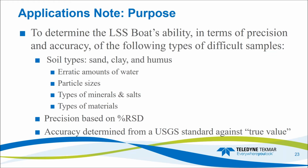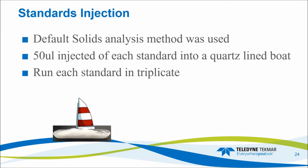And then we ran them in triplicates to determine the precision of the LSS Boat. And then we wanted to verify the accuracy of the LSS Boat, so we were able to obtain a USGS standard, which is United States Geological Survey standard, which had a value that it's supposed to be at, so we wanted to make sure that it matched too.